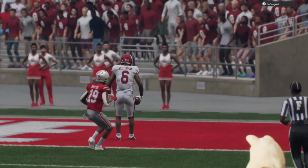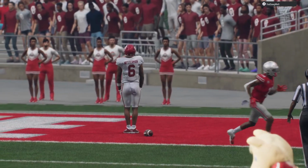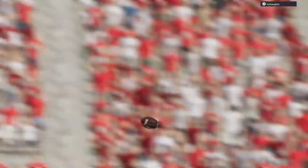And that's going to wrap it up. For Kirk Hermstreet, I'm Chris Fowler. This has been another presentation of EA Sports College Football.